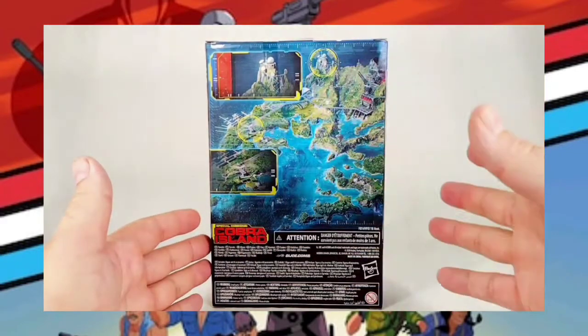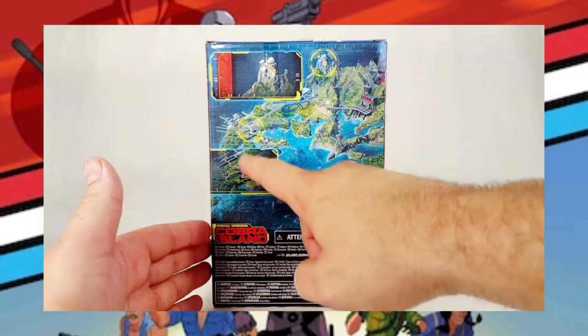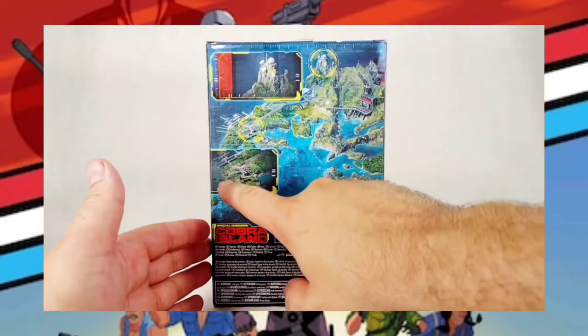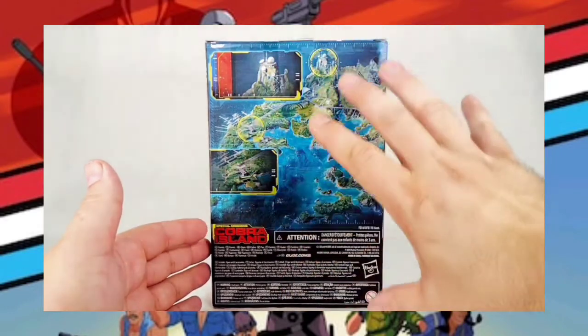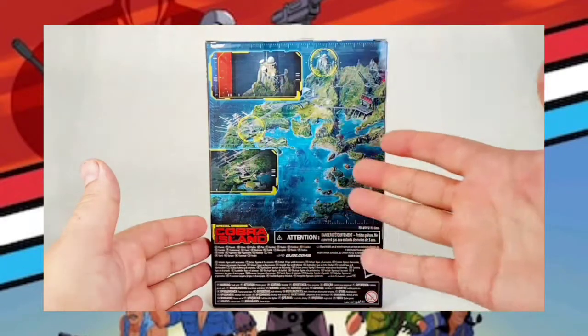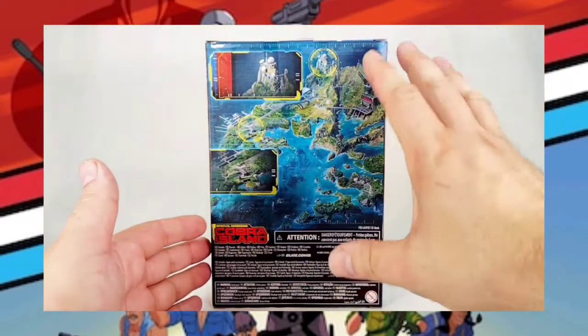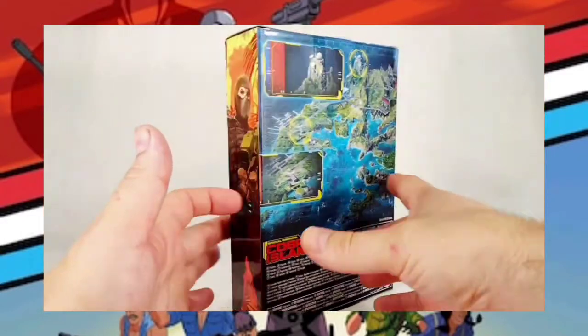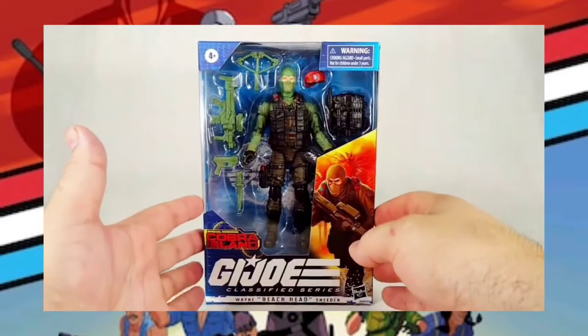And I've noticed that with every Cobra Island figure we get, different sections of the island, like here we have the communications center, here we have some sort of base, different sections of the island have been highlighted. I don't know if that's supposed to mean anything. I don't know if that's any relation to the figure inside. I'm not sure.